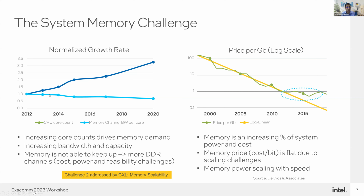So you will see that if you look into the CPU core count, even ignoring any improvement within the CPU within a package, this is just your Moore's law or packaging technology. It's on an upward cadence, right? I mean, it's not just mainstream CPU, it's also all the GPU. So core count is on the increase, and if you look into the effective memory bandwidth per core, it's decreasing. So it's moving in the wrong direction.